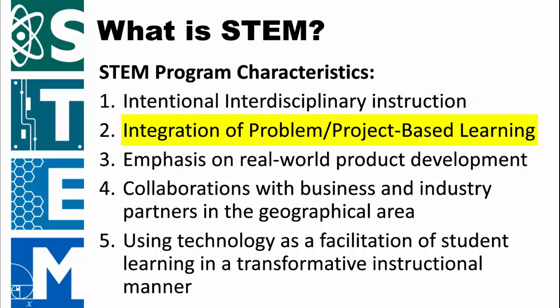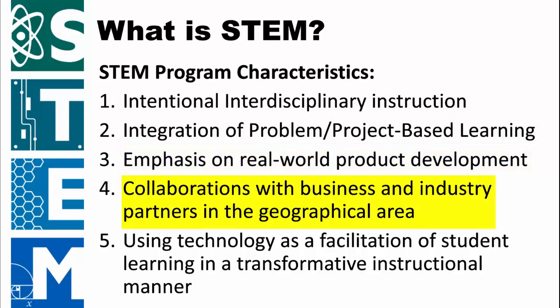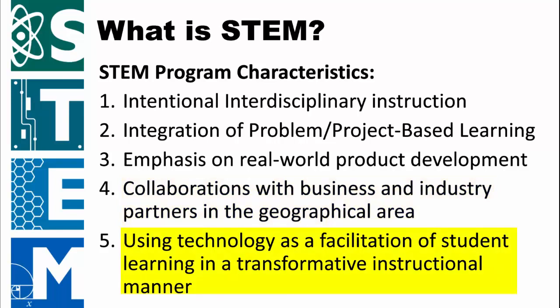Integration of problem or project-based learning, an emphasis on real-world product development, collaborations with businesses and industry partners in the area. The partnerships portion is something that's important when it comes to STEM certification, as well as using technology as a facilitation of student learning in a transformative manner. So what we're looking for there is that students are actually producers of technology rather than just consumers.